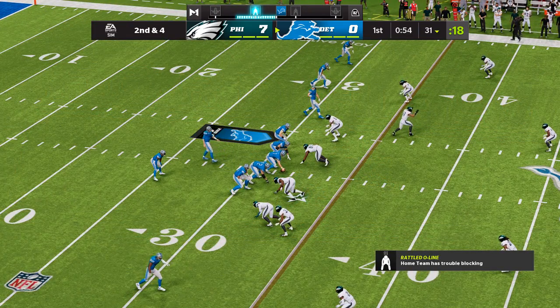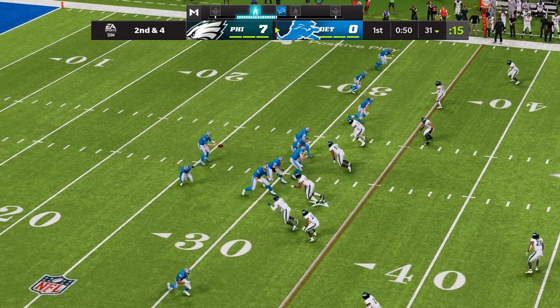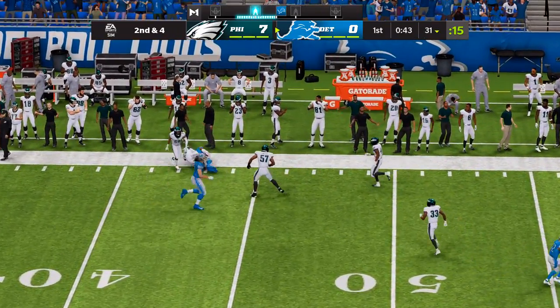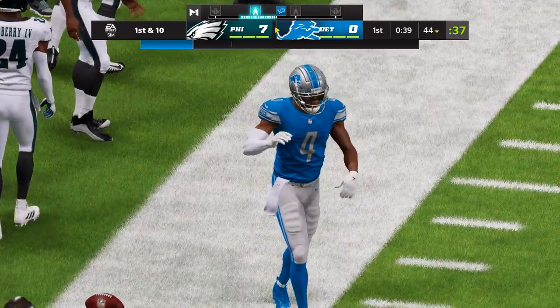They'll come up now 2nd and 4 from the 31. From the gun, here's Goff. That's once again complete to Chark. And they'll get it up just short of the 45 at the 44.